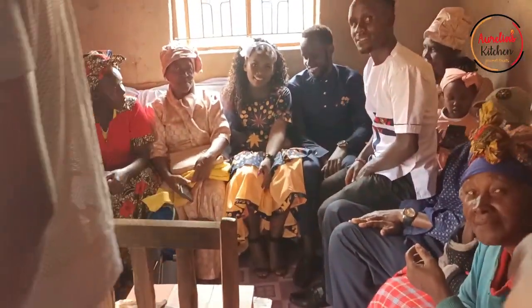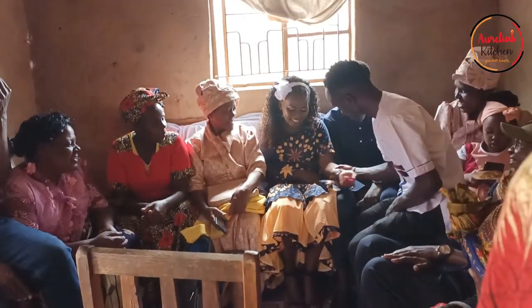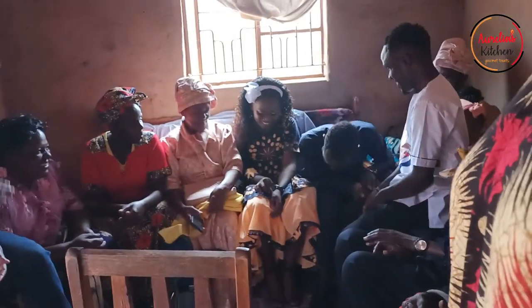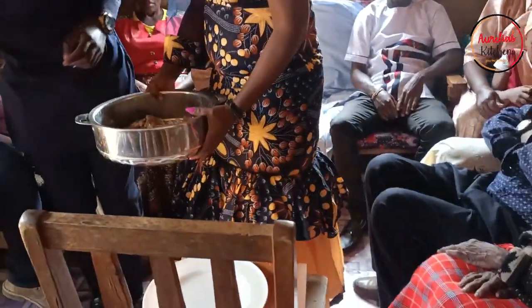So while the food was getting ready, the deal was sealed. As you can see, everyone is smiling, and the groom cannot believe this is the bride because of how beautiful she looked.